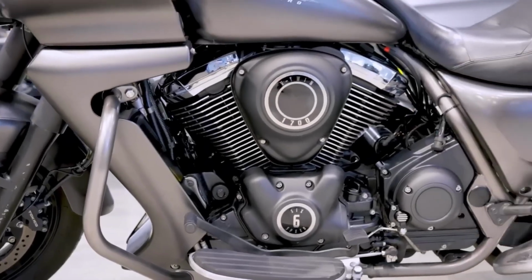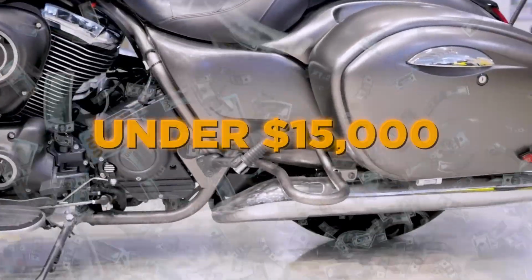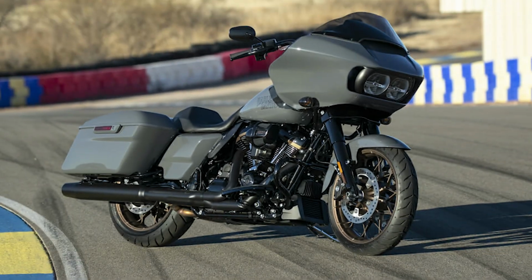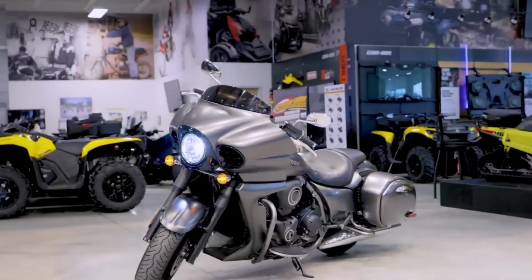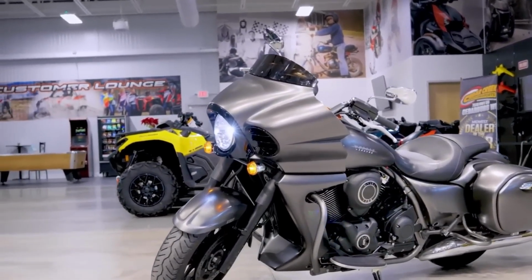The best part? The price. You can often find a new or leftover model for under $15,000, sometimes way less. Compare that to Harley's Road Glide Special, which can start at over $30,000, and it's clear what a great deal the Vaquero is. But maybe you're not looking for a relaxed tourer.